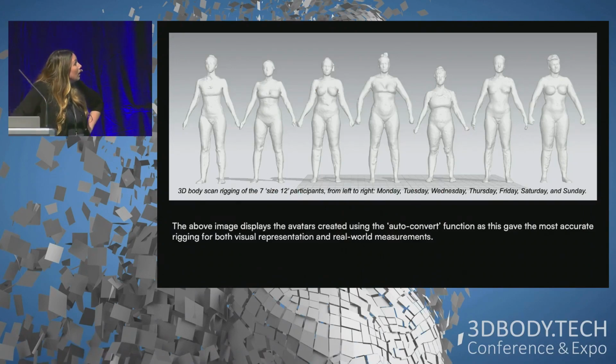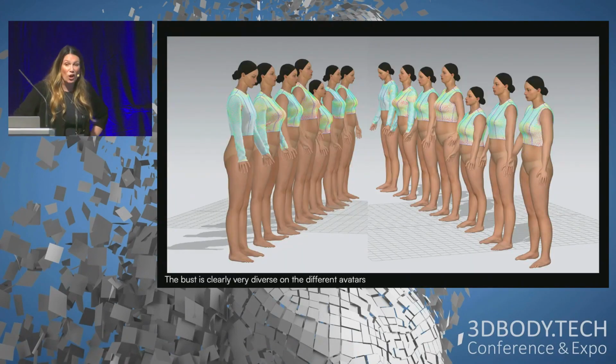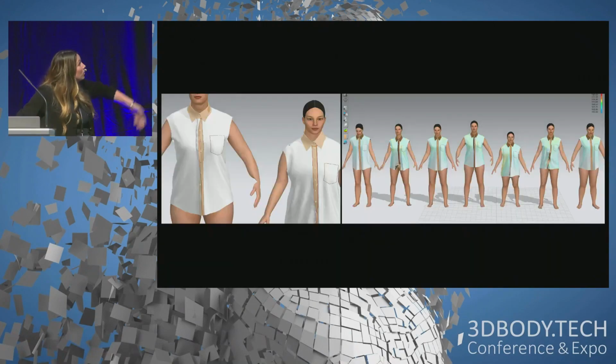These were my 7 participants, my 7 size 12 women. And as you can see from this, they're all very different shapes. We know this, but we don't often look at it and we don't often see it. To get the fashion industry to make changes, they need to see it, so get them dressed. So I put on just a basic block to see that they're all fitting very differently, because you've got different colours. So again, visualising something that we know in quite a simple way.